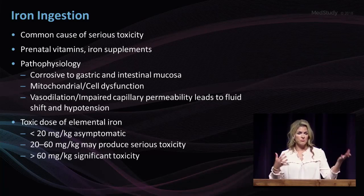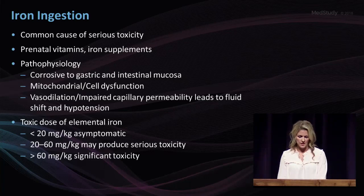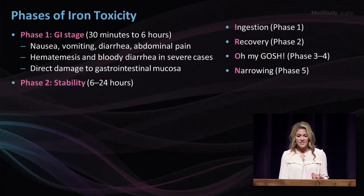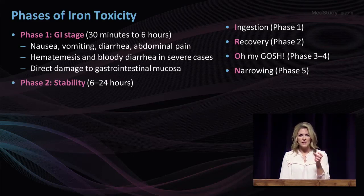Symptoms are dose related. So the higher dose that you ingest, the more symptomatic you will become. Phase one is the GI stage. So 30 minutes to about 6 hours, nausea, vomiting, diarrhea, abdominal pain. You can see hematochezia and hematemesis in severe cases. And again, this is just from direct damage to the GI mucosa.